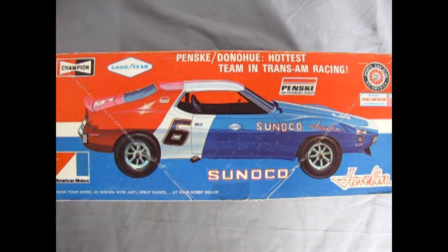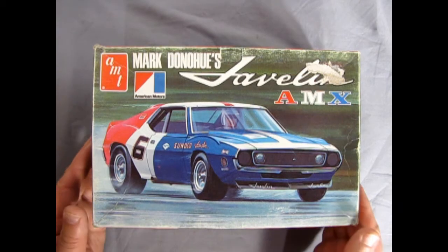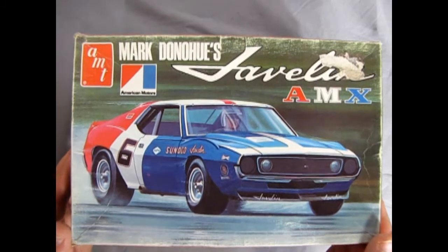Sadly, Mark Donohue died at the Austrian Grand Prix on the Oesterreich Ring midway through the 1975 Formula One race season. He was only 38. So now let's open up the lid on Mark Donohue's Javelin AMX and see what's inside.